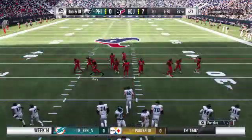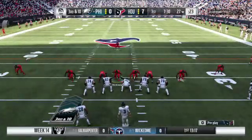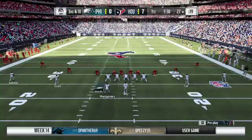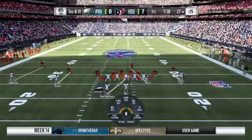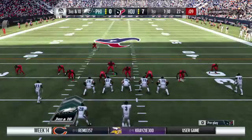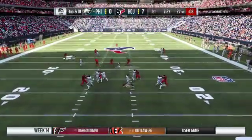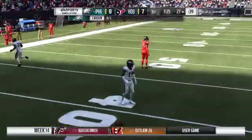Now they face a 3rd and 10 after back-to-back incompletions. All right, now, lucky 56. From the shotgun, it's Rosen. And now another one thrown incomplete.